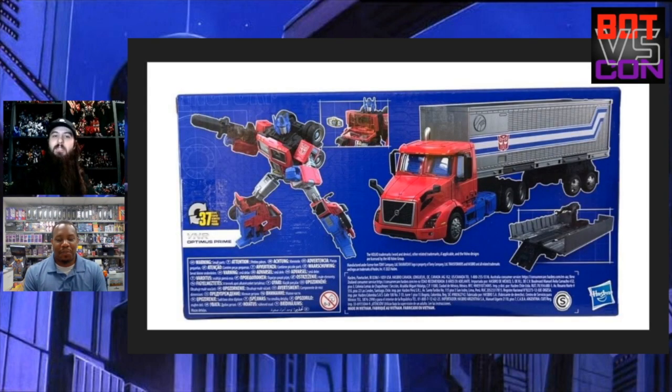So obviously this is a Holiday Prime repaint, which I think was supposed to be an Amazon truck at one point, and I really wanted to get that Amazon Prime because that would have been the biggest Decepticon in my collection. But onto this figure, I think it looks really nice. I won't be getting it because I don't need another Prime, but if I didn't have a Voyager Prime, I'd probably buy this.